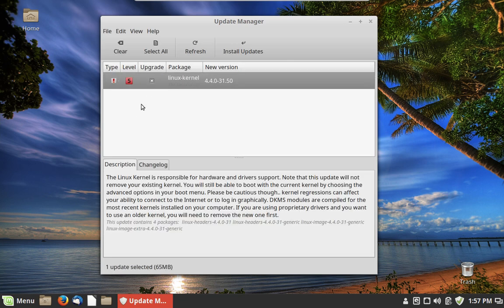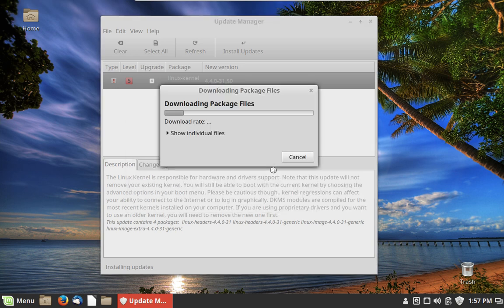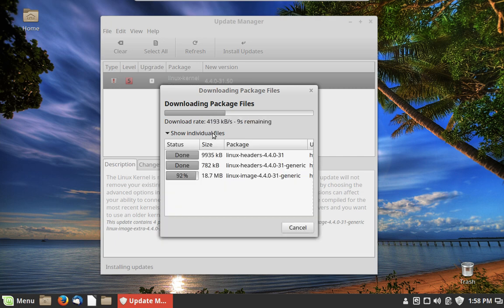Okay, so we're going to go ahead and let it upgrade the Linux kernel. And the one that it wants to be on is 4.4.0-31.50. So I guess that's where we are with the latest kernel. It's going to go download that kernel. And that way we can get up to date on the kernel.